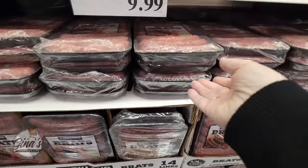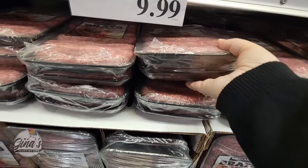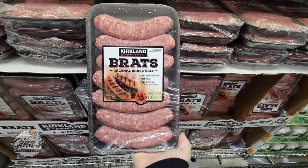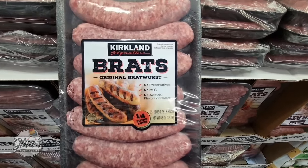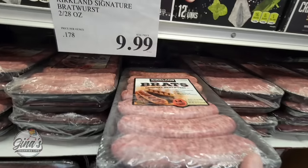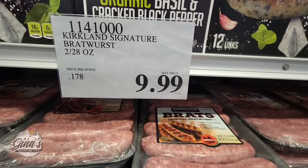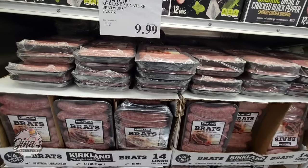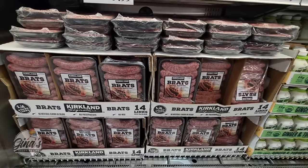Now, the brats. I absolutely love these. They are so easy to heat up. And I like the package because one I can have in the fridge, one I can freeze for later. You are getting a lot. Now they have raised the price. It was $8.99. It's gone up $1, but still $10 for that whole package is still a really good price. And they mostly have those all year long.